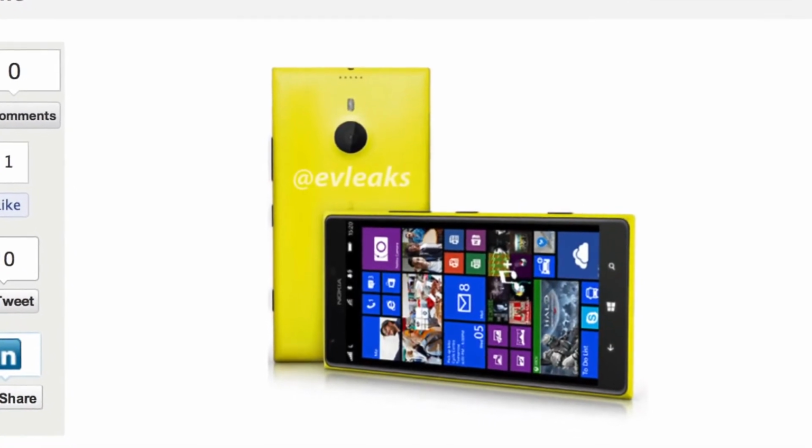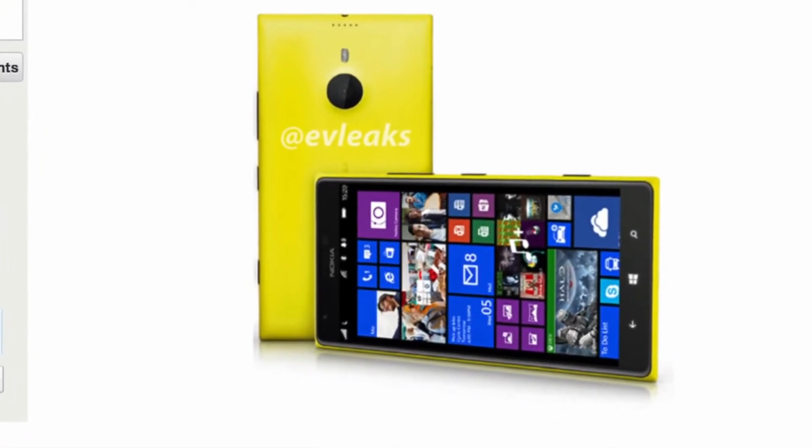Nokia is working on making a phone bigger than Samsung's Galaxy Note 3. It's called the Lumia 1520. It probably does sound familiar because that phone has been on the internet for the past couple of weeks, especially the last couple of days, in a lot of photos, a lot of leaked stuff, and we kind of have a picture of what this Lumia phablet device will look like.